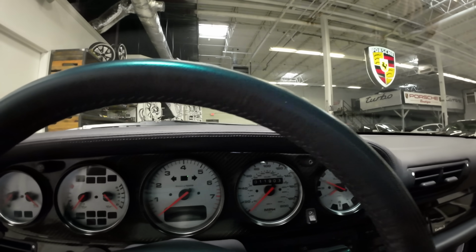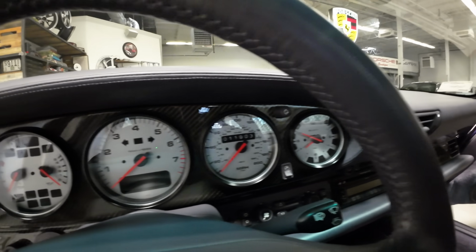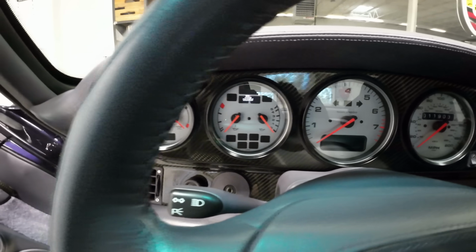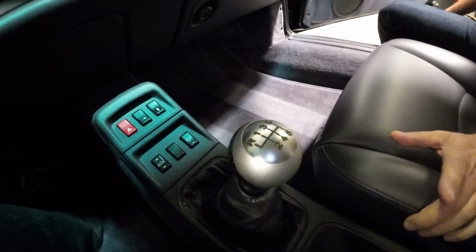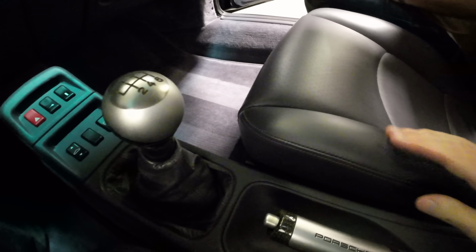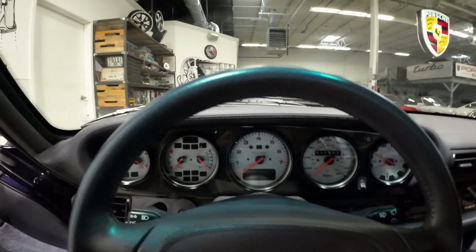I know, right? The white dash. That was an option too. The graphite face gauges. That was an option on this particular car. But yes, carbon fiber shifter and e-brake, that was standard to the car as well. And like I said earlier, you could get a carbon fiber steering wheel, so half of the steering wheel would be wrapped in carbon fiber.